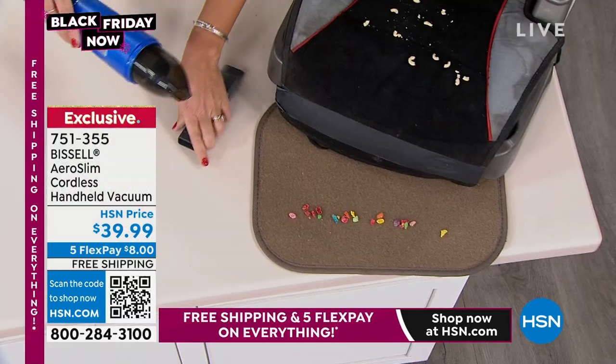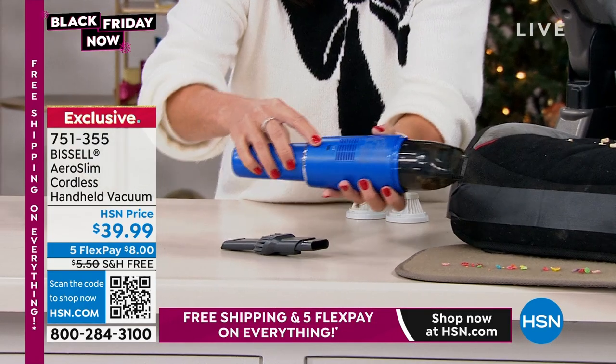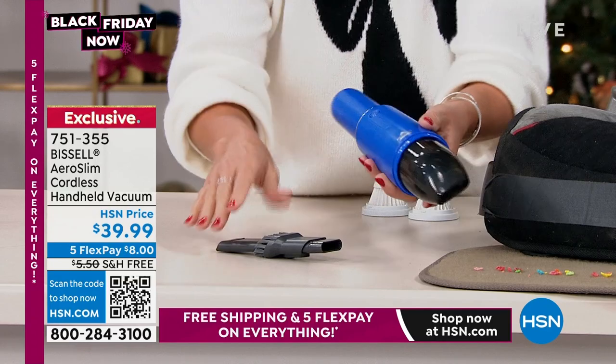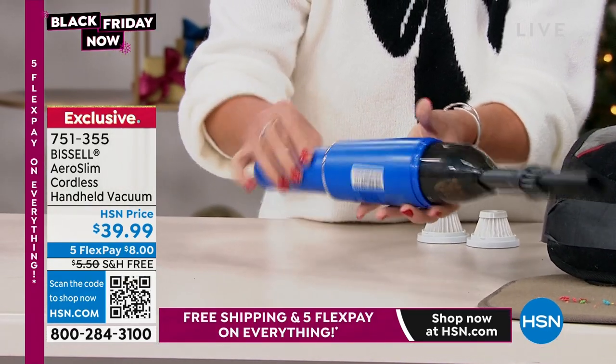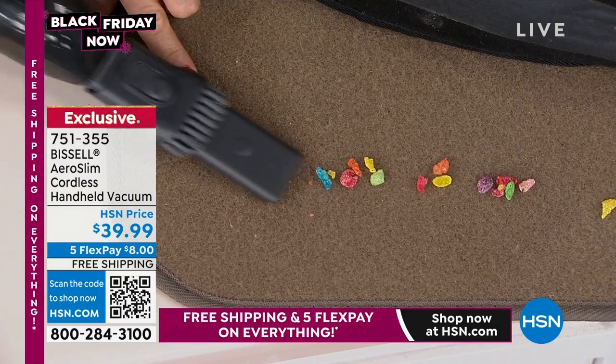This is the little secret. When you take this off, remember, your tools are always gonna be with you. You're always charging this. It's never not gonna be charged when you're charging it. It's a 12-minute runtime. Please shop around right now. So many of these hand vacs are $100. This one fits in your glove compartment and your console. Here we go, road trips.